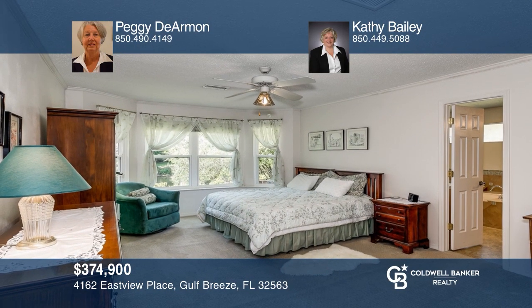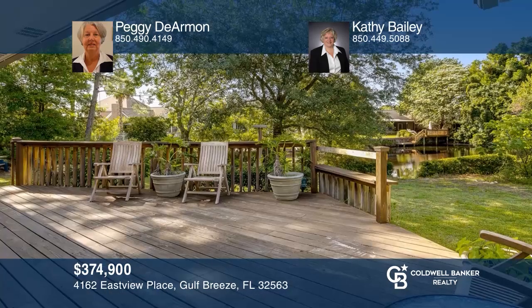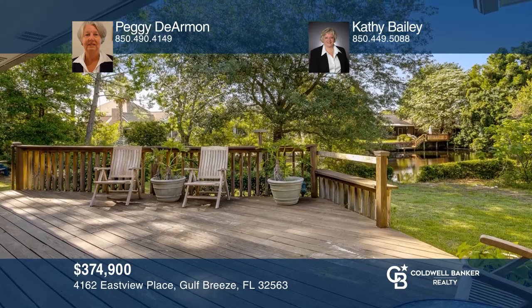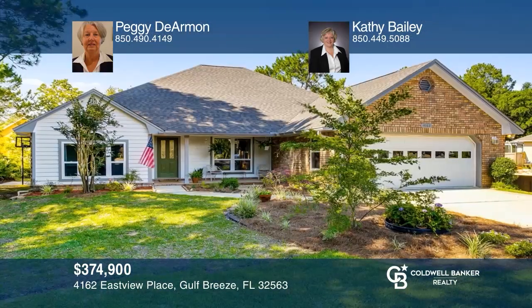Enjoy a great location near Soundside Nature Preserve with numerous trails. Ready to take the next step in obtaining your future home? Contact Peggy DeArmond and Kathy Bailey to find out how.